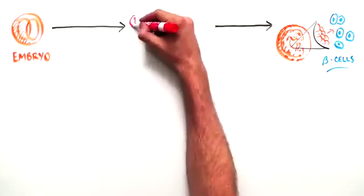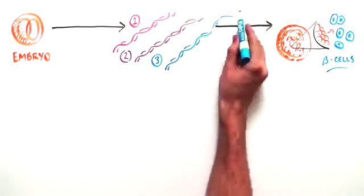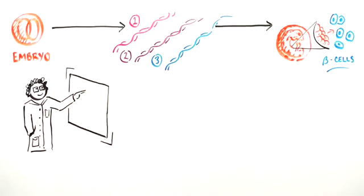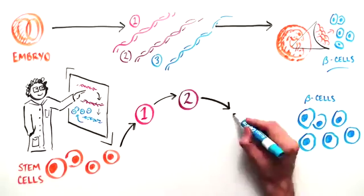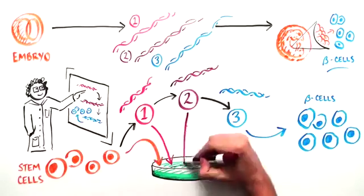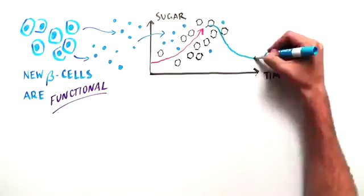The development of beta cells in the embryo involves the coordinated activation of a very specific set of genes in a very specific sequence. Scientists have been able to map out these genes and have been using this information to create their own beta cells from stem cells. By replicating exactly what happens in normal development of the embryo, scientists are creating beta cells in a petri dish. And these new beta cells are functional. They can produce insulin in response to blood sugar levels.